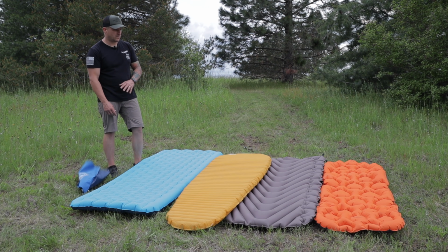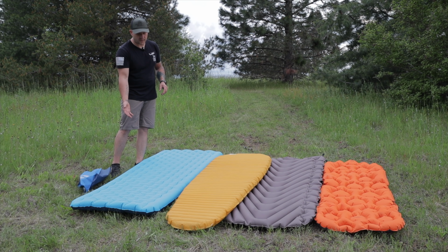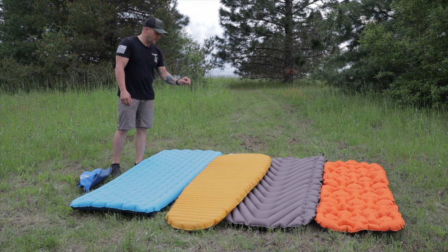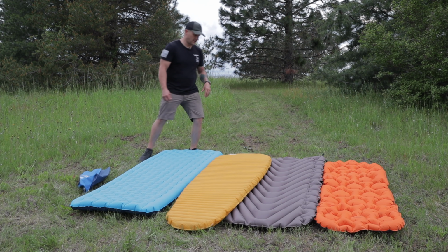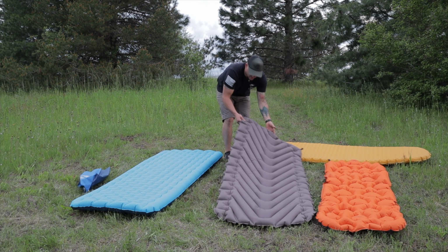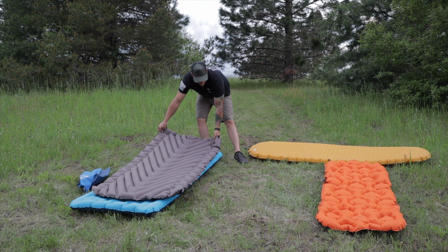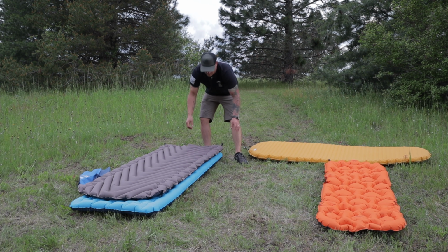As far as material goes on all of these, like I said, they're all very durable. This seems to have the thickest material of them all. I'm a little bit worried about the NeoAir because it seems to me to be the thinnest of materials of them all. And then the Static V and this Cabela's here, they all have about the same thickness.